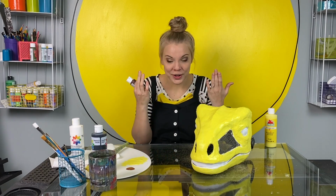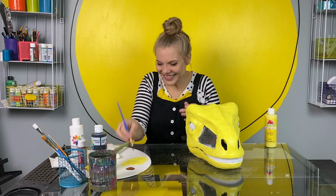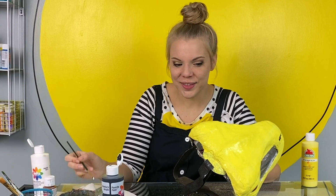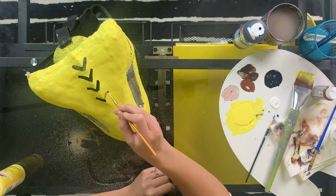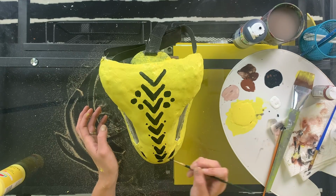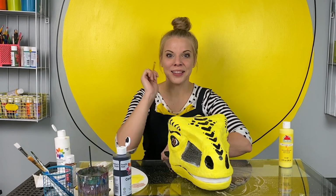What color eyes would your dinosaur have? I think mine is going to have beautiful brown eyes. My favorite part about painting eyes is adding in a little white dot so they look really shiny. Ta-da! I love this Kyleesaurus. I love it so much that I love imagining what it would be like to be a Kyleesaurus in the real world.